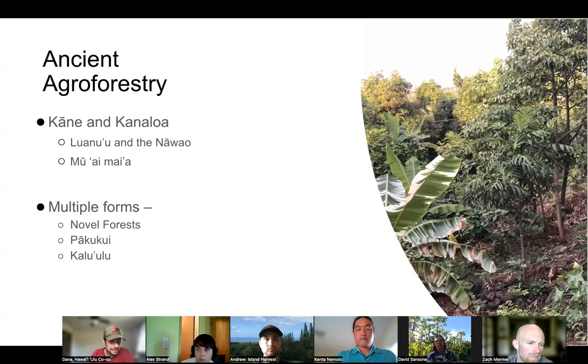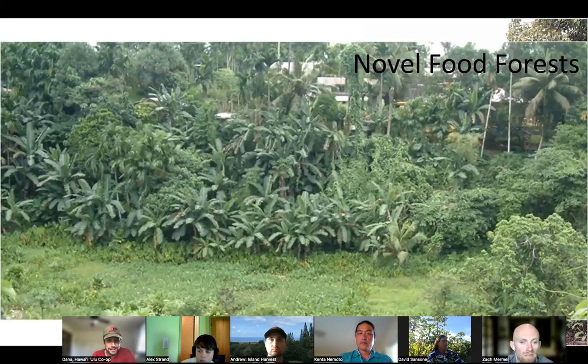But just like everywhere in Polynesia, agroforestry remained not just a component of traditional agriculture, but the dominant form of traditional agriculture. And it took on a lot of different forms, again, largely depending on the ecology of the site. And so, just three examples.